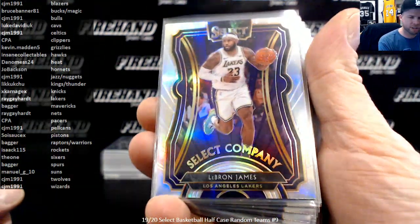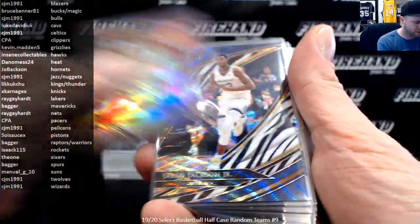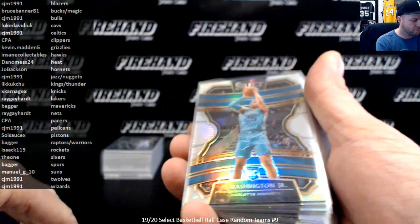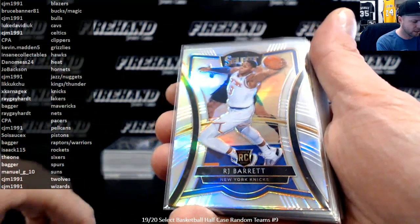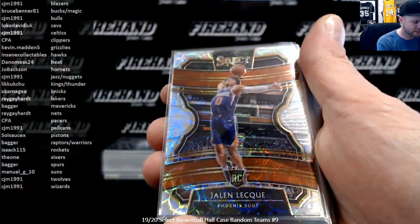Veterans, we got a LeBron James Select Company Silver, Purple to 99, Jabari Parker, LaMarcus Aldridge, and a Zebra of Jaren Jackson Jr. Rookie Concourse Silvers, PJ Washington Jr., Kobe White, Admiral Schofield, Jaden Lequay, PJ again, Nicholas Claxton, Nas Reed, Eric Pascal, Cam Reddish, Carson Edwards, Premier Level, RJ Barrett, Cam Reddish, Courtside, Darius Bazley.